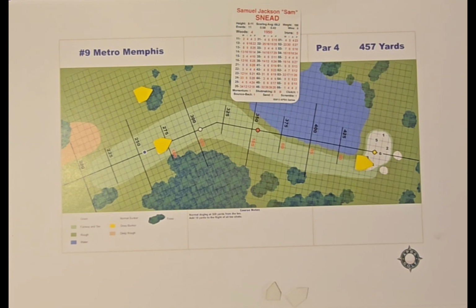He had 3 greens in regulation, hit the fairway 3 times. He had 13 putts for 39 feet. And he is a +3 as he gets ready to go to the back 9. So see you in a little bit at the back 9.